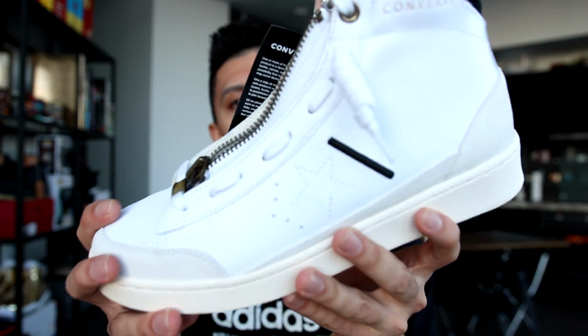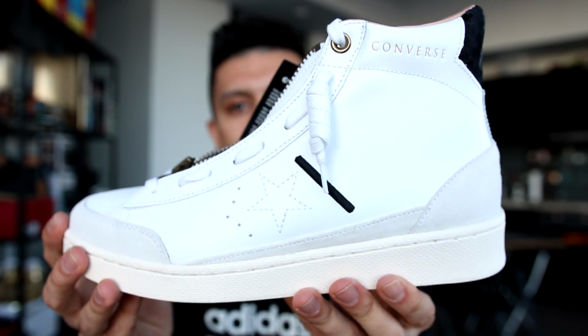And so if you were going for more of a luxurious look, maybe if it suits your style a bit more, or you just wanted a really dope pair of unique white high tops for the spring and summer, the IBN Jasper collaboration is definitely something you should check out.